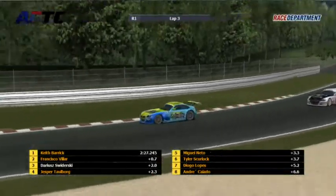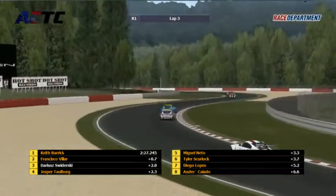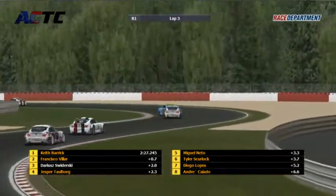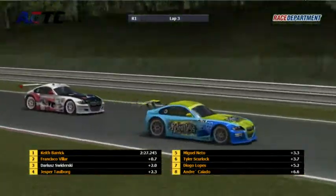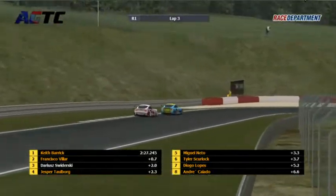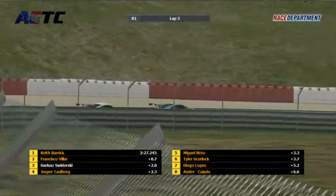No, I mean he's a very consistent guy, and one of the class of the field actually here. Surprised to see him only down in 4th. Obviously doesn't get along too well with these cars, but he's got some strong teammates at Dart, and he's all over the back of Swiderski right now. See whether he can make a move stick.